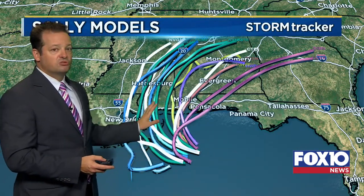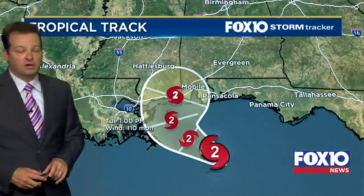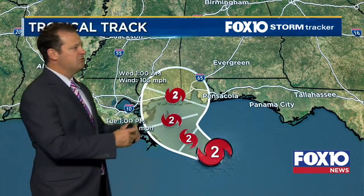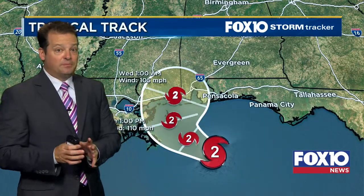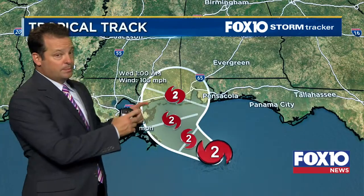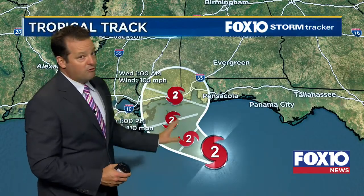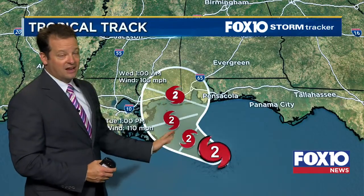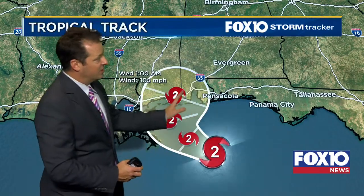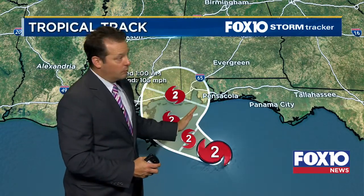Most of the models have been trending eastward today, and you'll see that here in the actual forecast path, the official one from the National Hurricane Center. And it's always good to look at this because the best minds in the world at hurricane forecasting put this together. So always pay close attention to this. Don't pay too close attention to the center of the track. Remember, there is a cone here, and that cone is there for a reason because it could come in anywhere from Gulfport all the way over to about the Alabama-Florida line.